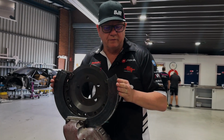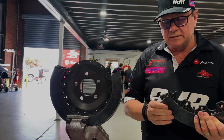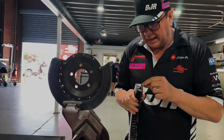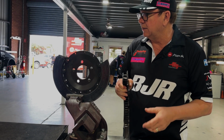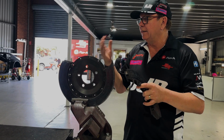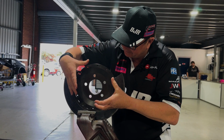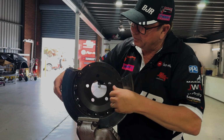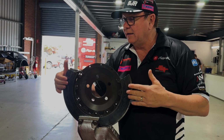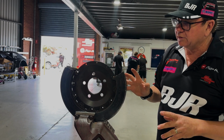This is the disc off the car. Now, you don't often get to see them. This is broken in the accident, but you can see this is cast. So they're cast in sand. They're manufactured in the UK, machined, and then sent out here. But what happens is all the air comes into the back of the disc, and with these vanes, as it's spinning around, it churns all the air out and keeps the face temperature of the disc as low as it possibly can be.